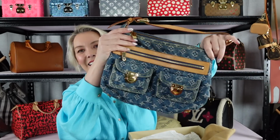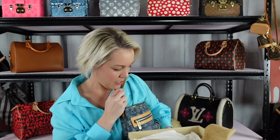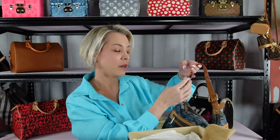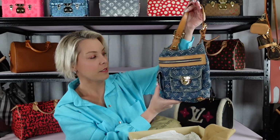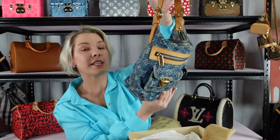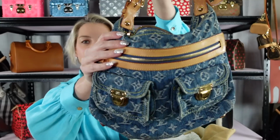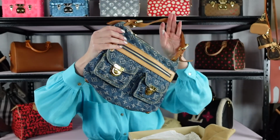And this is in the blue denim. It's just this baggy, I think it's called a baggy, in fact, bag. And I just adore it. I love it. I am so into these denim pieces and finding them in great condition at the moment. This one's going to go for a holiday at Louis Vuitton. I'm going to get the vachetta and the hardware replaced, but the denim is in fantastic condition. I can't fault the denim. It's still vibrant, hasn't been abused, and it's in great condition.